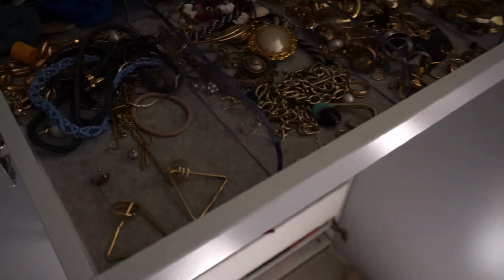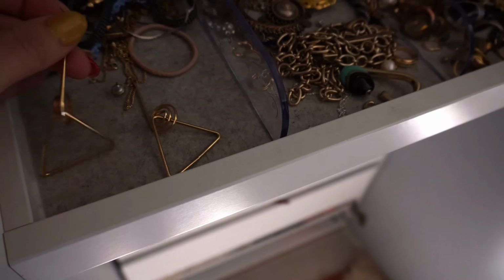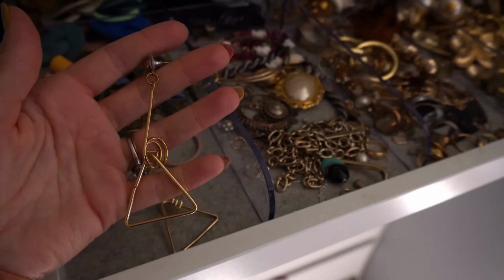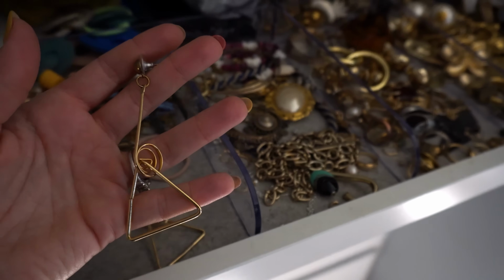Gonna grab out the earrings for today, which I really like these lately. They're this kind of cool gold, would you call this a geometric abstract art type of earring? And this is how it turned out. So I threw on the earrings, that was that last final detail, and my rings.